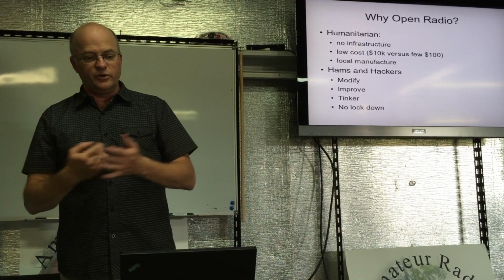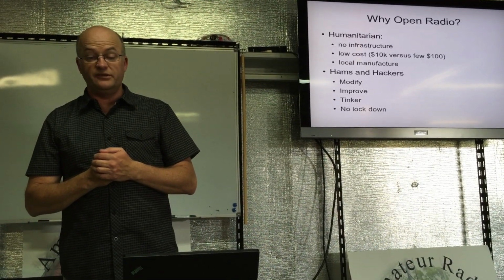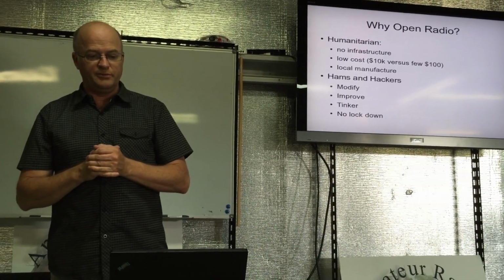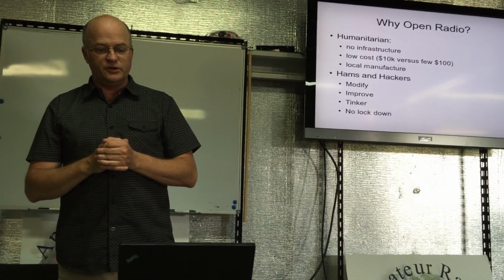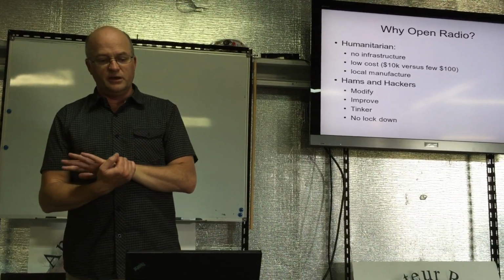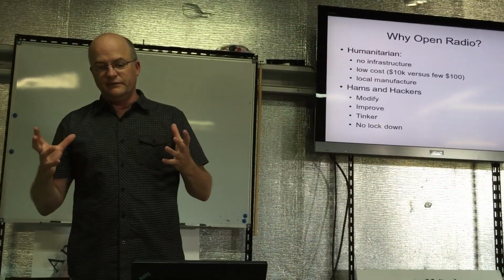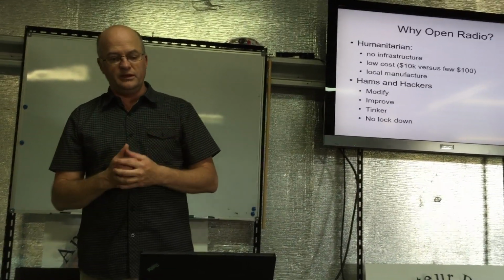As we all know, one of the advantages of HF in humanitarian areas is no infrastructure. You can bounce signals around the world from point to point. It can be fairly low cost. At the moment, if you want to set up a codec radio in the middle of nowhere, it's around $10,000. But we believe a lot of that hardware can be replaced with software. We can get it down to a couple of $100s.